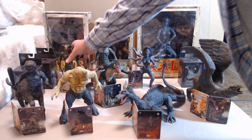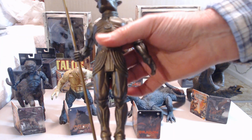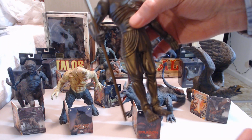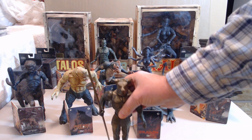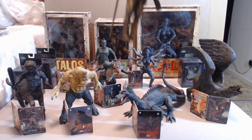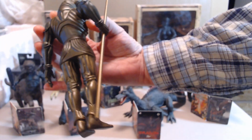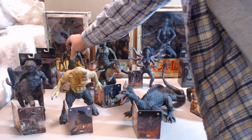is the Minotaur. Here's the Minotaur. Now, he doesn't stand up really well either, the way he's molded, and there's no articulation in the legs. But how you can make him stand up well is his arms are articulated and his head. The arm holding the big lance here, you can move that back so you can kind of lean him back against the way the lance is there. And give you a better look at the sculpt there. That's the 8-inch Minotaur. All these are cool. And they display really well.